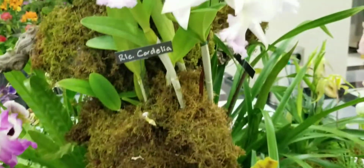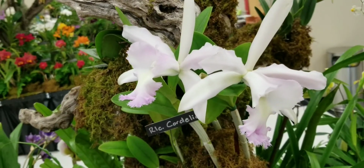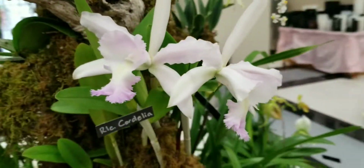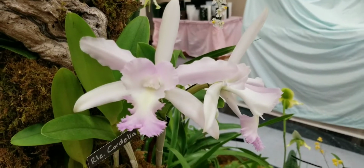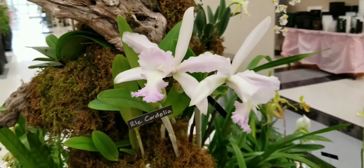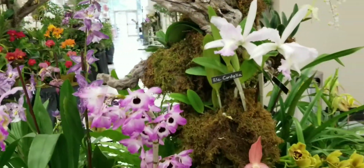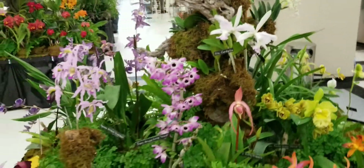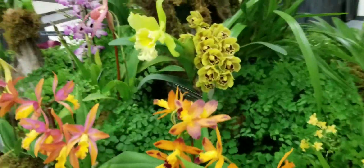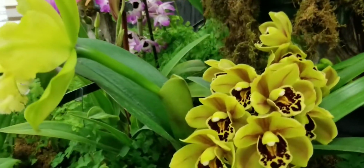And then on the top of it, one of my most favorite orchids of them all, Miss Beautiful Cardelia. So perfect. Cardelias are fun because they change color. Within 5 days they will turn from white into the pink into the deep red. They are truly magical. And I also missed one more Cymbidium here, similar to what we just saw on the other display.